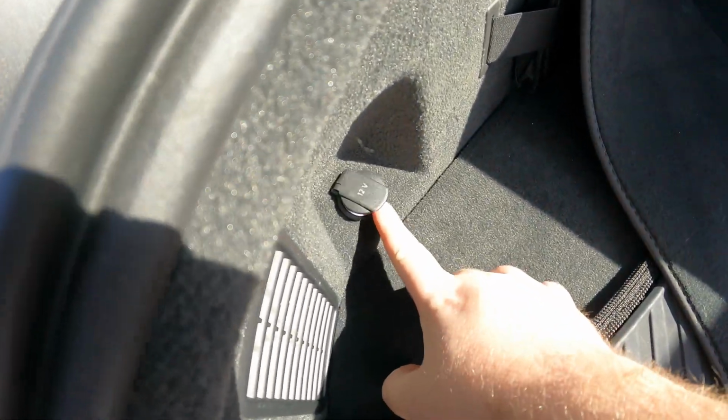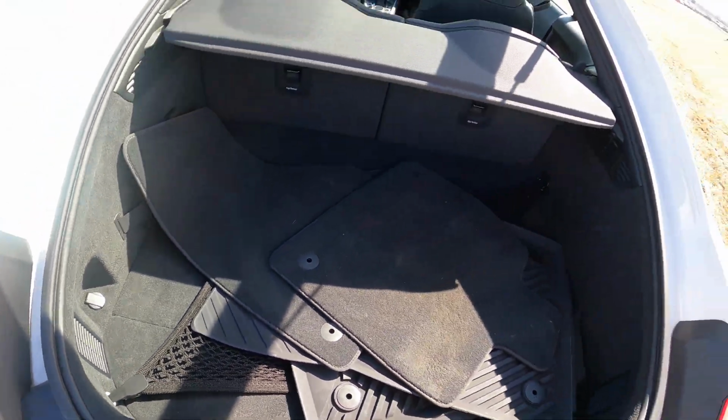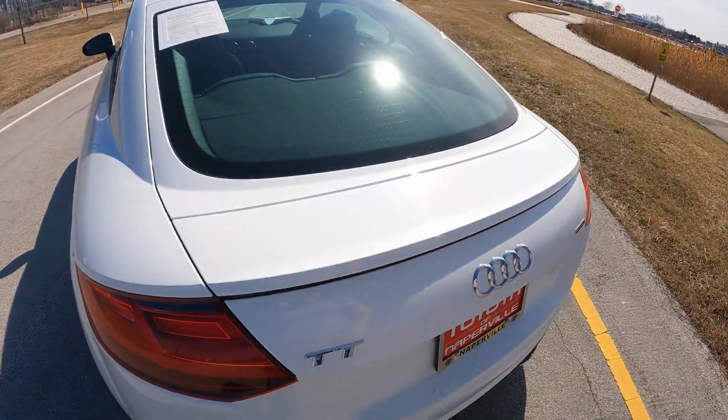I do get a 12-volt outlet back here, which I love for, like, you know, tire inflators and things like that. But overall, not too much room. It is a hatchback, but it works, but it's nothing impressive.